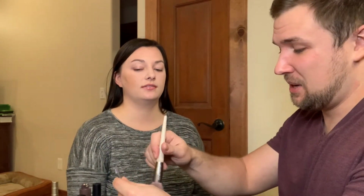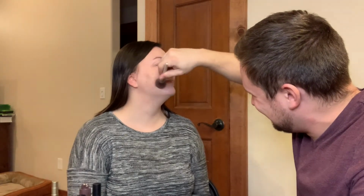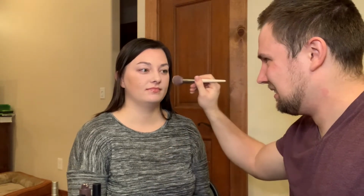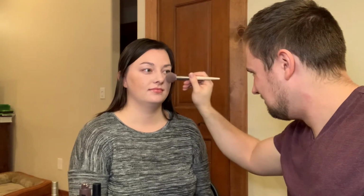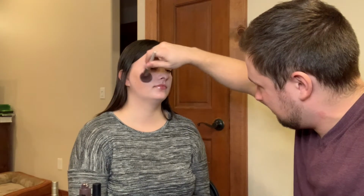Oh. Highlighting powder next, because I feel like this goes next. Just adding more. Yeah, I'm doing like some contouring. That's a thing, right? Yeah, you're right. Okay, now we've got this weird chalky looking powder and... I don't feel like that did anything. Yeah. I used it. Okay.